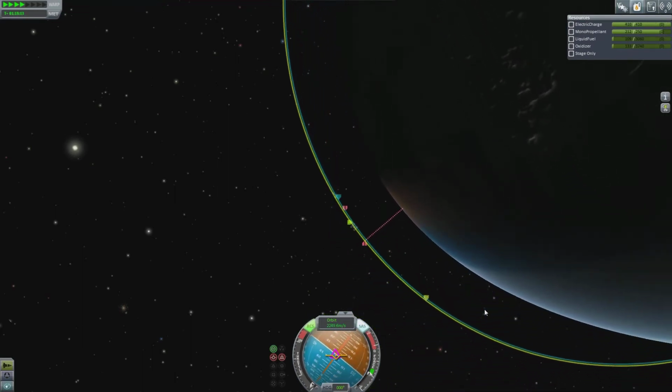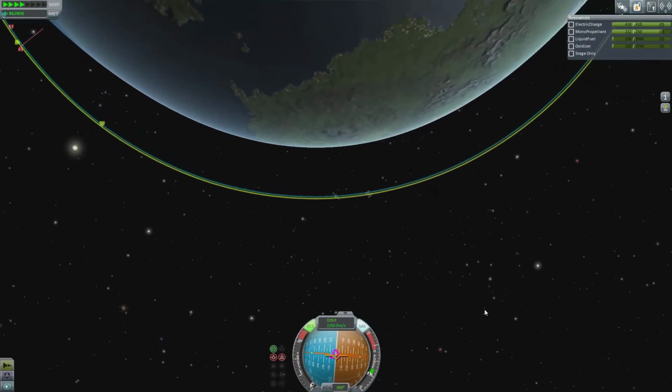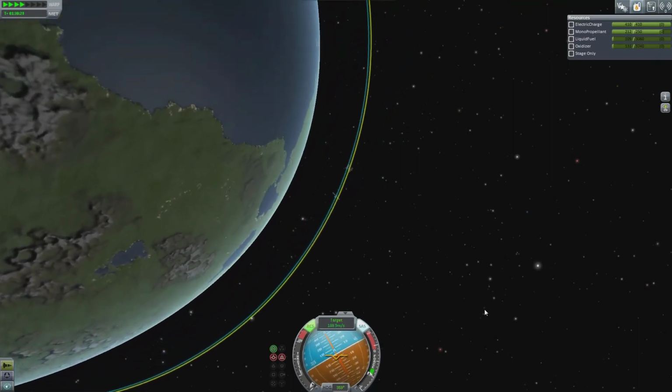We're allowing our craft to gently and slowly catch up with the space station. We're not having to use any power for this. No thrust, no fuel. It's just slowly catching up, automatically, all by itself, just because we're in this lower orbit.